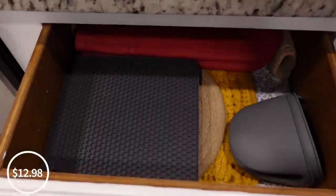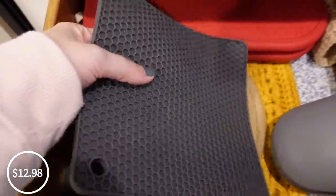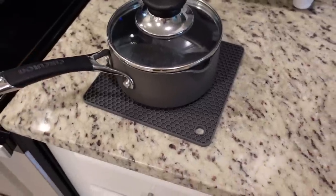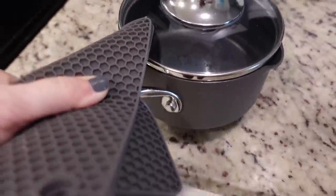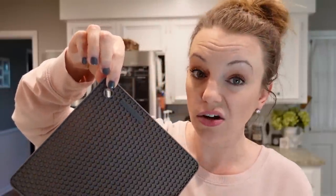In the number 6 spot are these silicone heat pads. It's a set of 4. Again, it comes in lots of different colors, but you can use this to set down on your countertop and put a pot on top of it so it doesn't burn the surface. You can also, because they are so thin and you can maneuver them really easily, use it as a pot holder, and they're very easy to clean since they are silicone. So I love that these are multi-purpose and they don't take up much room in my drawer. They do have a hole, so if you wanted to hang them, that's a good option as well.